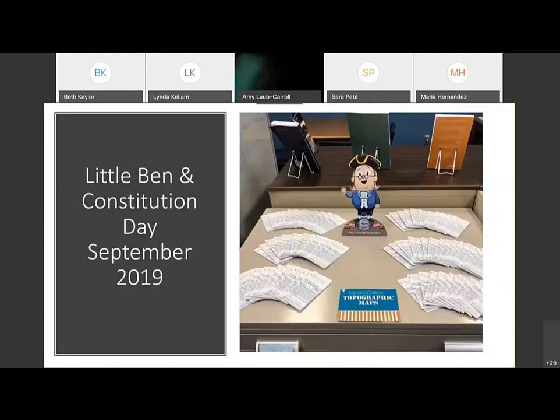Okay, so this is an example of where we've used Little Ben recently. He is out on top of our topographical map cases right now. And we've used several of the pocket constitutions that we got from GPO as a display for Constitution Day this year. And actually, as of this morning, half of those are gone. So students are taking those and using those, which we're really happy about.